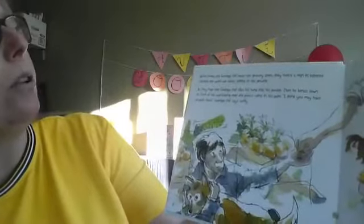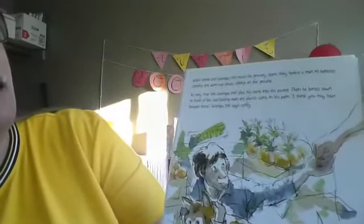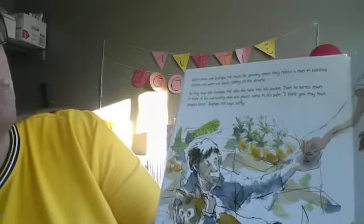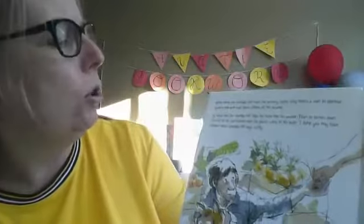When Emma and Grandpa Phil reach the grocery store, they notice a man in tattered clothing and worn-out shoes sitting on the ground. As they near him, Grandpa Phil slips his hand into his pocket and then bends down in front of the sad-looking man and places some coins in his palm. I think you may have dropped these, Grandpa Phil says softly.